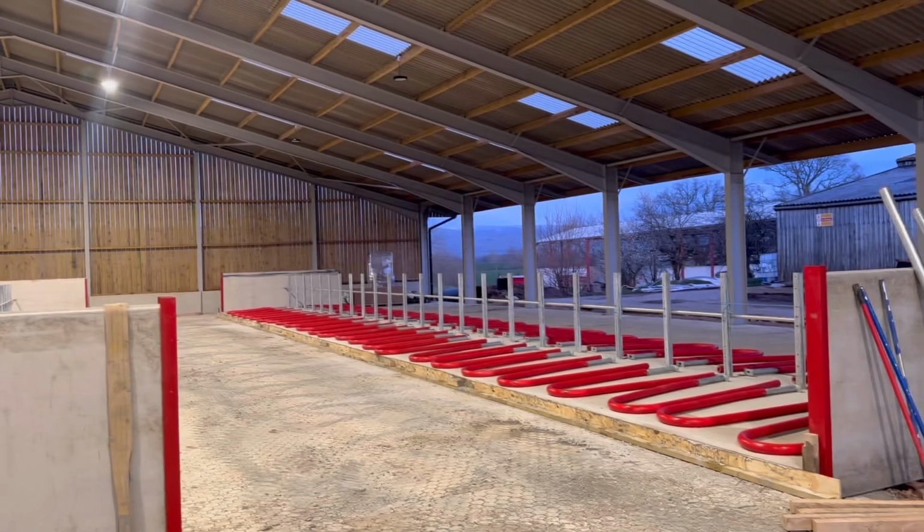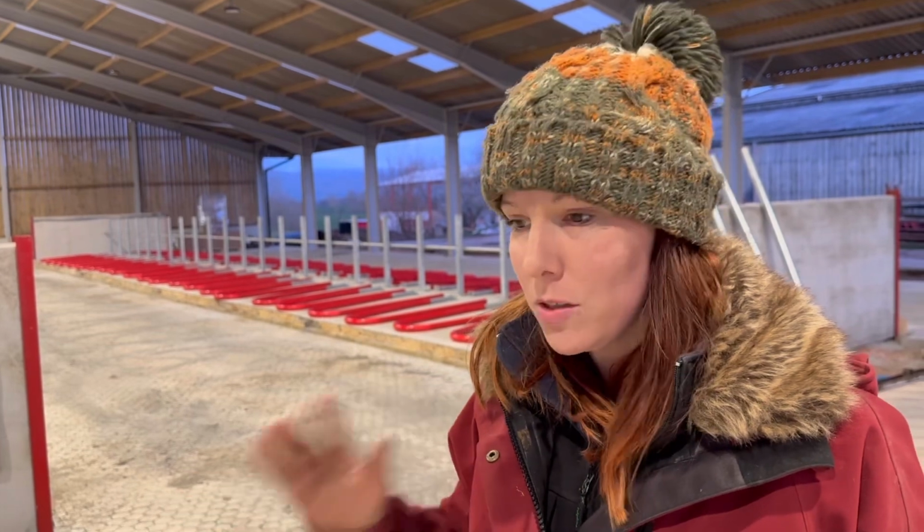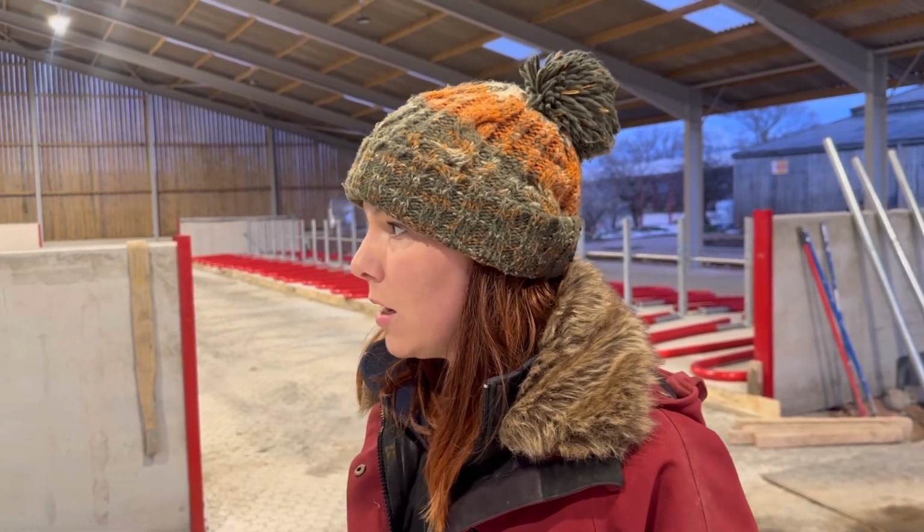And how many cows fit in there? 120. There's cubicles for more though, just because we've gone down the welfare route that supermarkets are pushing for, sheds to be destocked. There's so much room, and I know it's wasted space, and I know everyone's going, why have you got so much room? Because we're building it for 10 years time. Future-proofing. Yeah, definitely. So hopefully we'll be all right for a long time. I know it looks excessive, but hopefully we'll be safe.